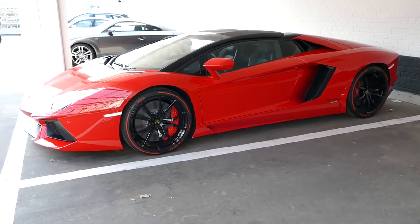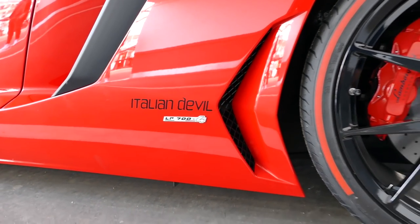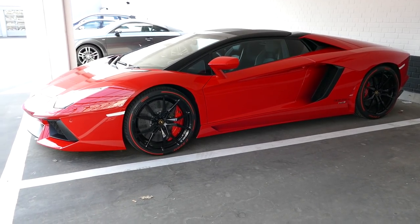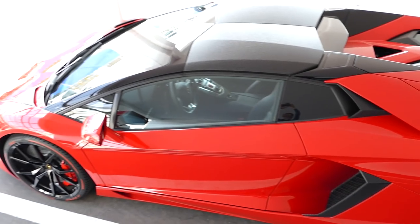And here you can see the small difference. This is the 700-4, so not the 750 model. So this is not the special edition. You see also not 21 inch alloys, but just 20, but still quite big enough. You see there are not so many differences actually.